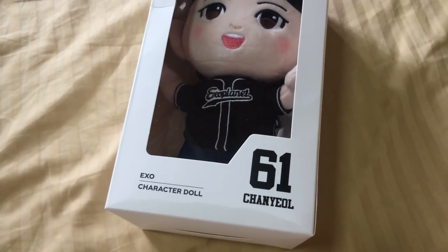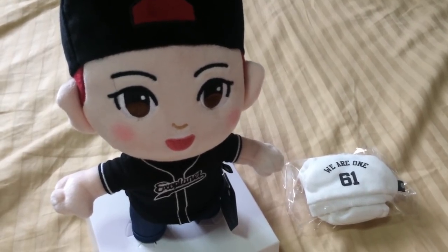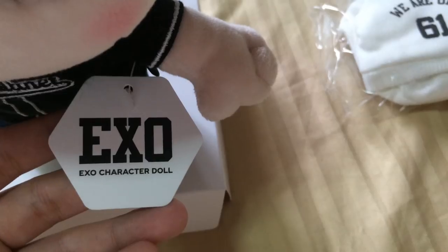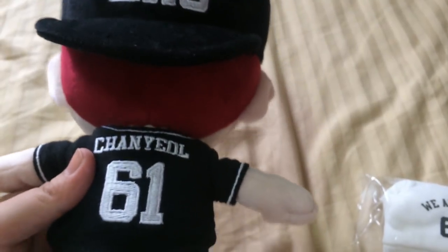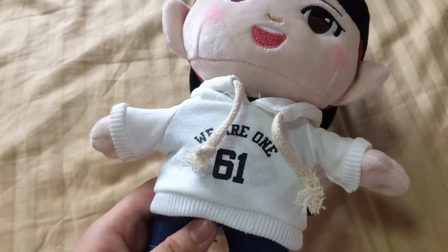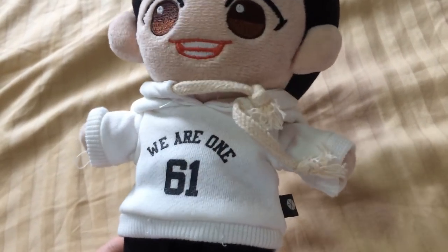Next, I got the Chanyeol official doll, and this is the box that it came with. And this is how the doll itself looks like. It comes with an extra hoodie. The doll's head is pretty big, that's why it's slightly tilting downwards. And here's a size comparison with Gomi. This is how the hoodie looks like when it's worn by Chanyeol. The hoodie fits my 20cm Chanyeol doll perfectly.